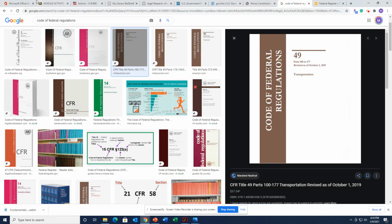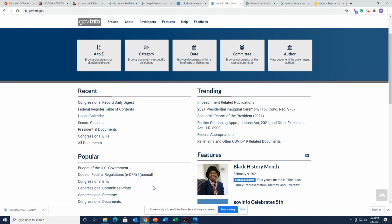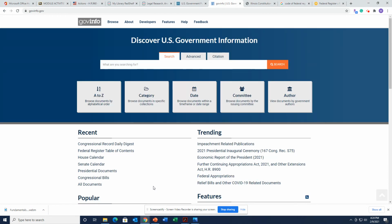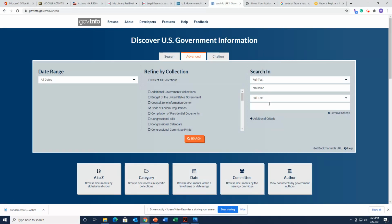And I just want to show you, because I think part of the homework is using GovInfo to find things like regulations. So what I'm going to do under GovInfo, I'm just going to show you this. I go to Advanced, and then I say, what type of documents do I want? So if I want the Code of Federal Regulations, and then I type in whatever term I want. So say I want emissions, say I want an automobile or something like that. And then I click on search.